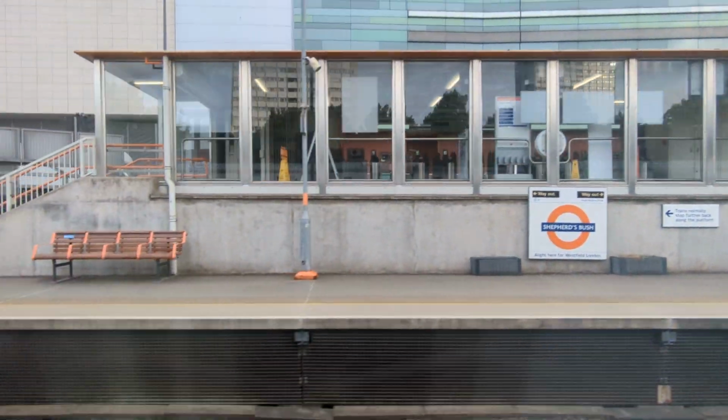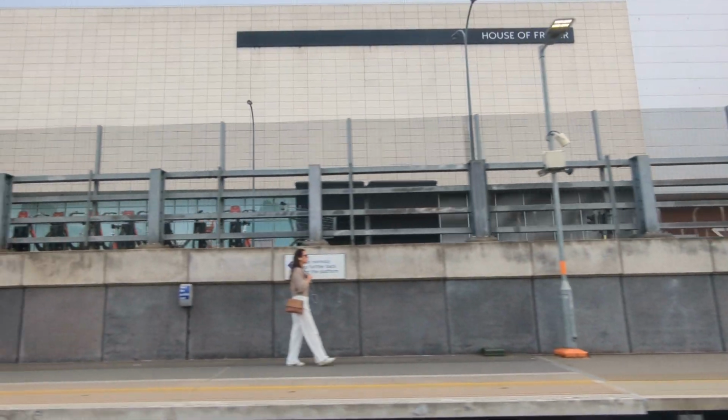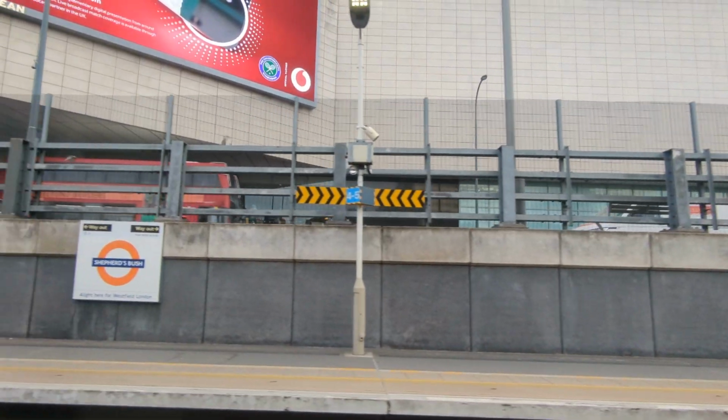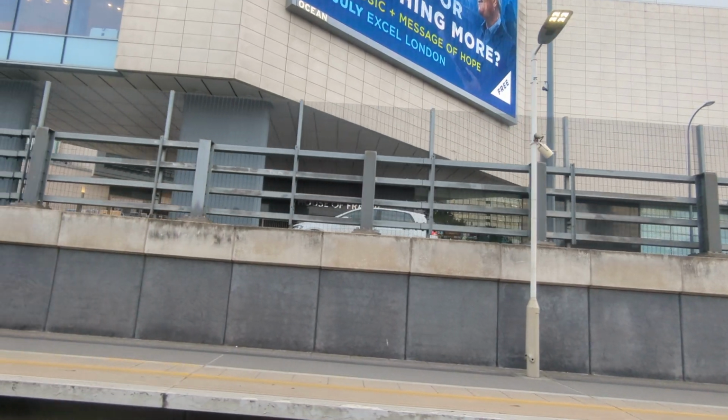We are now approaching Shepherd's Bush. Change here for the Central Line and London Overground. Alight here for Westfield, London. Trains normally stop further back along the platform. We also have lots of buses.